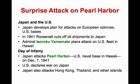Roosevelt, this is the American president, is starting to realize what Japan is doing. They got an encoded secret message about Japan's plan to attack European colonies. And so they cut off oil to Japan. So they're trying to cut off all of Japan's resources. This doesn't really stop Japan. Japan continues to attack the European colonies and takes them over.